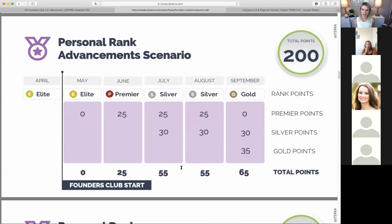So they gave us some scenarios here just to really make sure that you guys understand it, right? This is for a current elite. So you hit premier, you get 25 points. You hit silver, you get 25 plus the 30 points. You hit silver again, you get 25 plus the 30 points. So you can see how they're getting the 25 three months in a row, and then silver three months in a row, even though they're technically a gold. Now they get gold points. So you can see how these points, especially at these lower ranks, can accumulate, right?